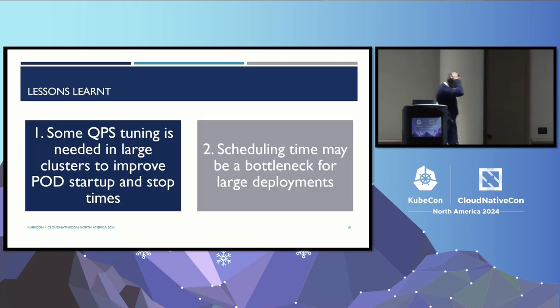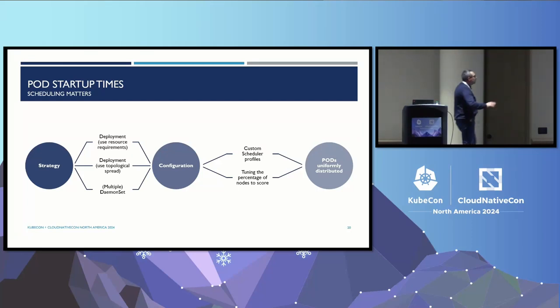So let's first summarize what we learned up to now. Lesson number one, some QPS tuning is needed in large clusters to improve pod startup and stop times. Lesson number two, scheduling time may be a bottleneck for large deployments. This was the first stage. Okay, we have understood what happens. We have a clue of what happens with the QPS.